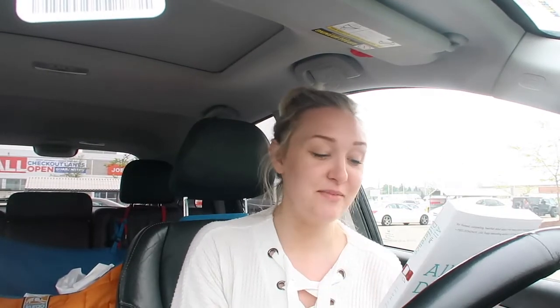I just think that this might be nice, and if I need more of these, I will go back, but I didn't want to buy too many things. I also picked up a book. I've been looking for a good summer read, and this was $1. I thought, why not try it?